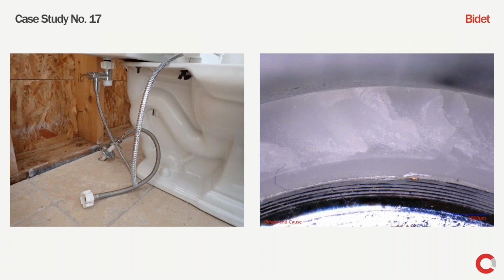I mentioned earlier the toilet connector that failed. Here we are looking at a bidet, and you can see that the nut separated from the insert up here. The house was under renovation, and there was nobody living there. And when I looked under the microscope again, I saw features which are characteristic of ductile overload and not creep or any other degradation mechanism.